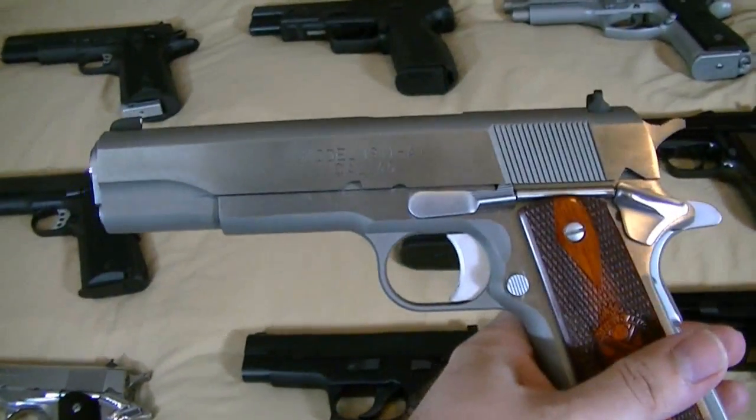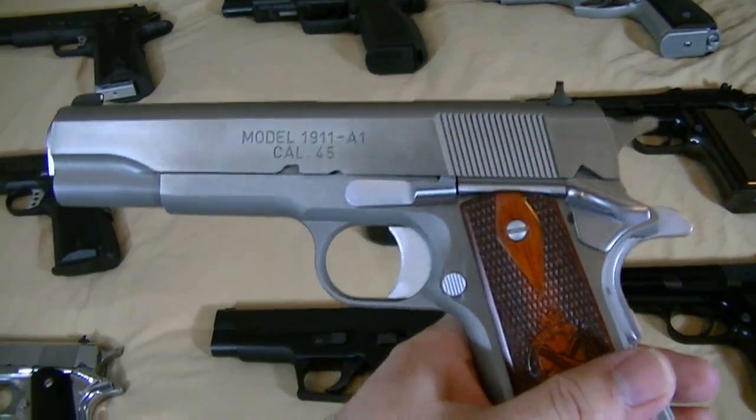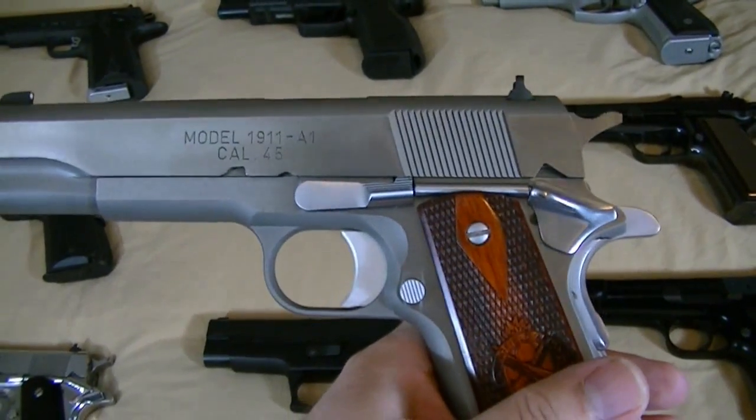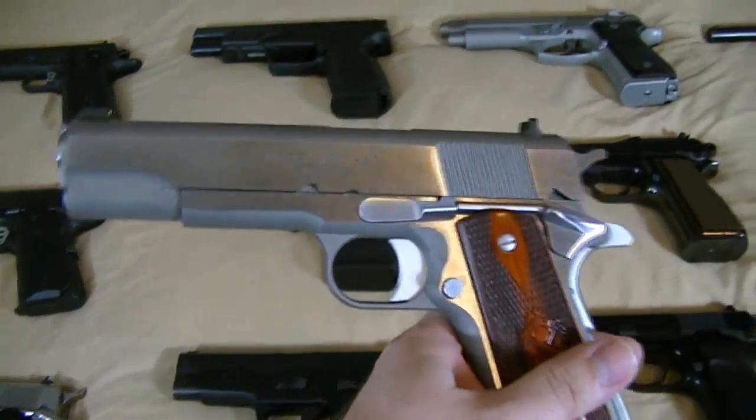Now I got my Springfield Milspec. I've had this one for quite a while. I've done some upgrades to it, the internals, the hammer, trigger, sear, all that good stuff's been changed out. It's a lot smoother now than what it was.